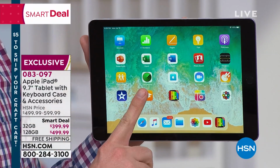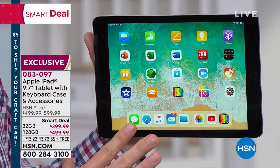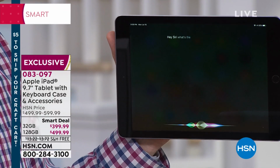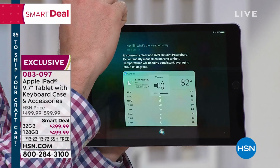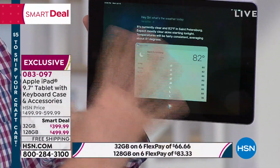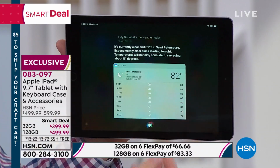Now there's also something else that's built into this, which is really cool. It's Siri, and all you have to do is say, hey Siri, what's the weather today? It's currently clear and 82. She can tell you exactly what the weather's going to be. She knows exactly where you're located. I'm going to flip this around. She also rotates the screen based on what you need. All right, so she told me the weather.